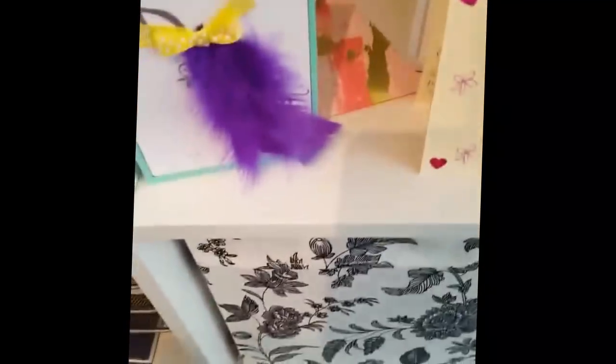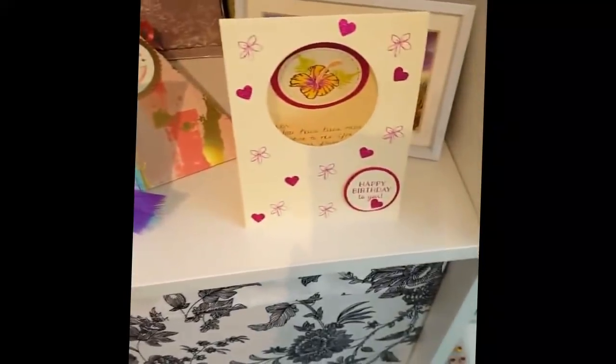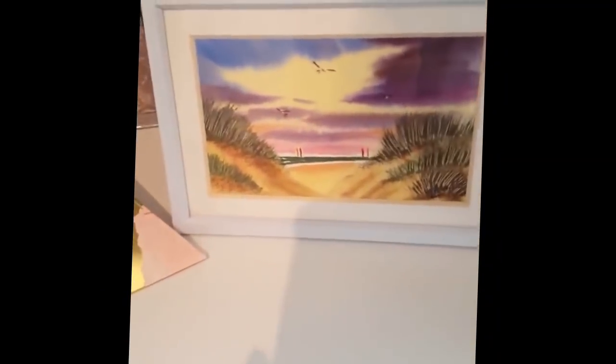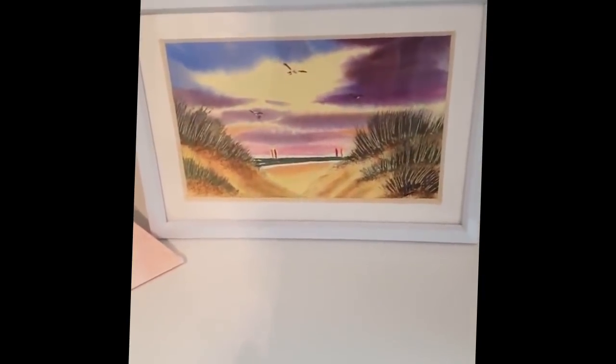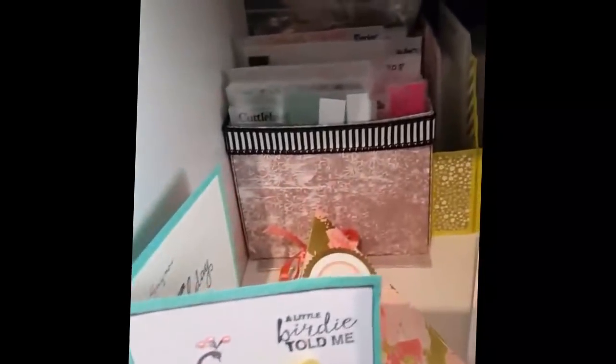More birthday cards. And there's my gorgeous picture of Laura Athena. I love that picture. It's absolutely stunning. And at the back are my embossing folders. I don't go rummaging in there until I find what I want. And then I will have a look at the cardboard cutouts.